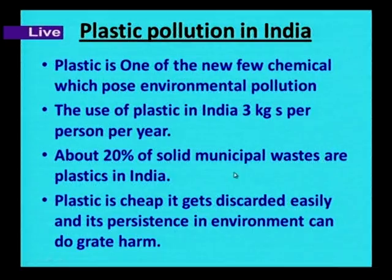About 20% of solid municipal waste in India is plastic. The solid waste present in our cities or villages is mostly 20% plastics. How horrible. Plastic is cheap, it gets discarded easily, and its persistence in the environment can do great harm. Even though plastic is cheap, it degrades slowly, and it does great harm to the environment. Environment means we and the animals all suffer.